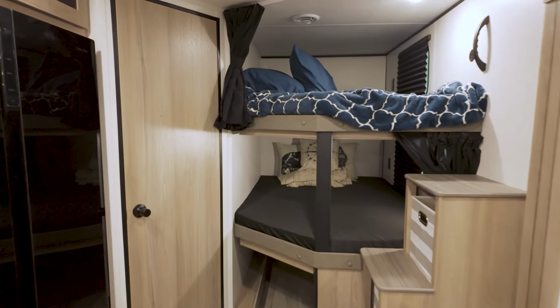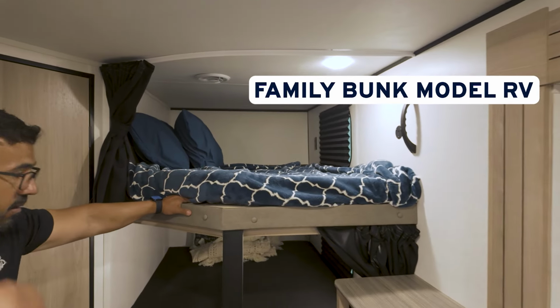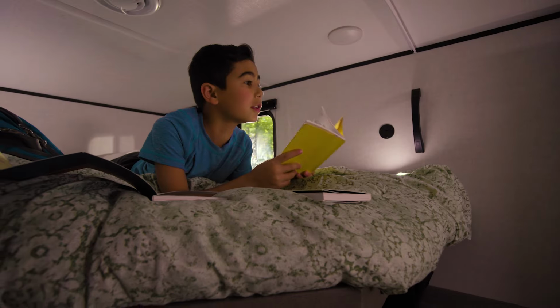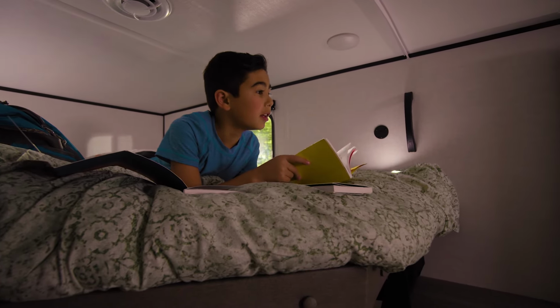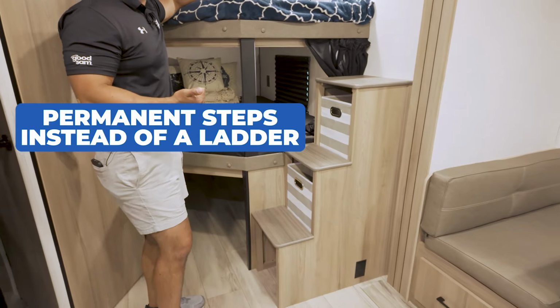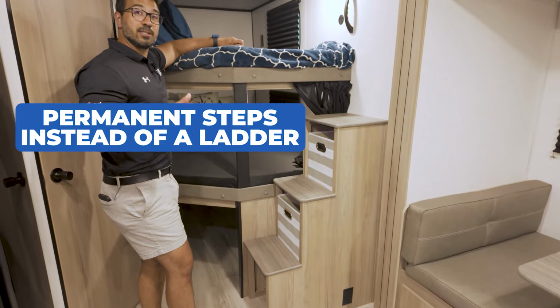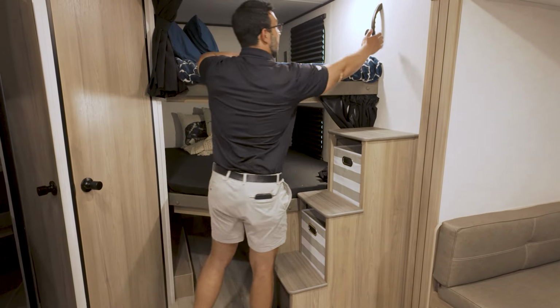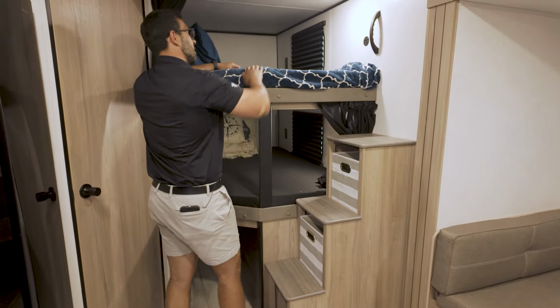Now, at its heart, this is a family model. It is a bunk model. And once again, they knocked this back portion right out of the park. A couple things that I really liked they did. One, you have steps instead of a ladder. I don't know if you ever tried to use those ladders before, but they break your feet. It's hard, it hurts. This is super easy to climb up into the top bunk, an extra grab handle just to make it that much easier.